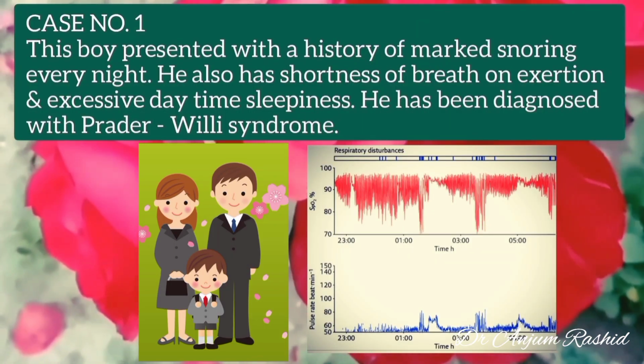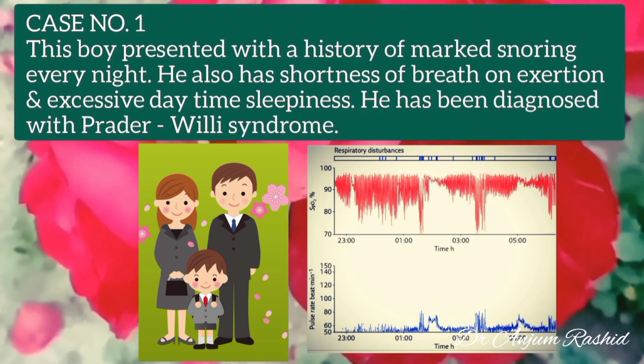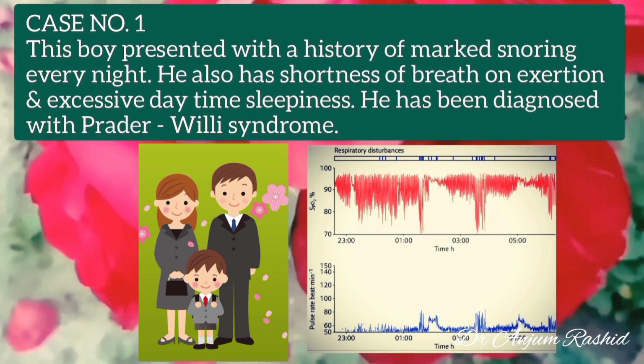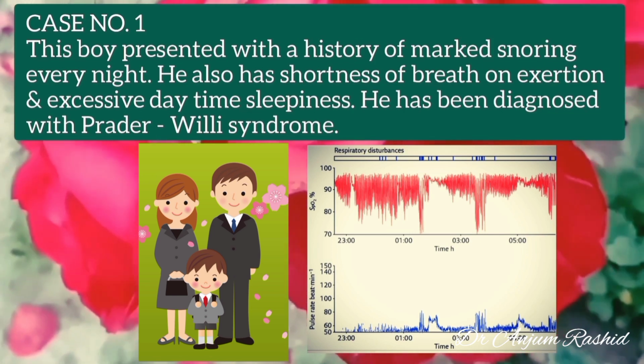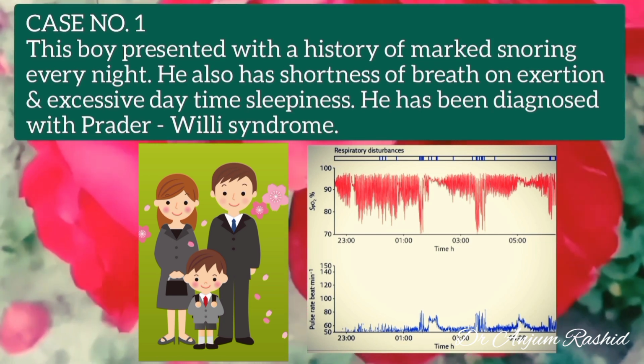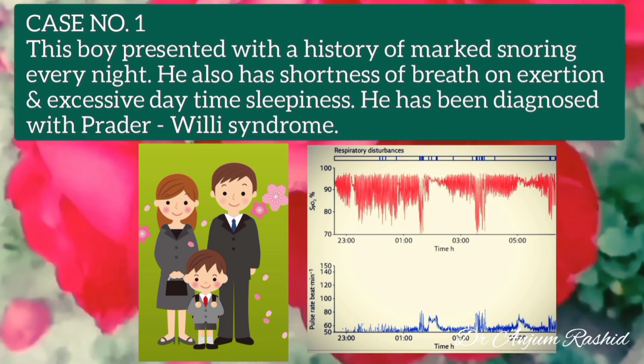Case number 1 is this boy in the picture, presented with a history of marked snoring every night. He also has shortness of breath on exertion and excessive daytime sleepiness. He has been diagnosed with Prader-Willi syndrome. Now look at both these pictures and answer the questions.